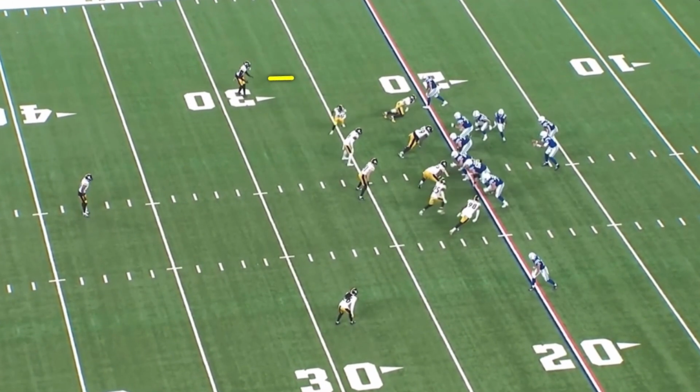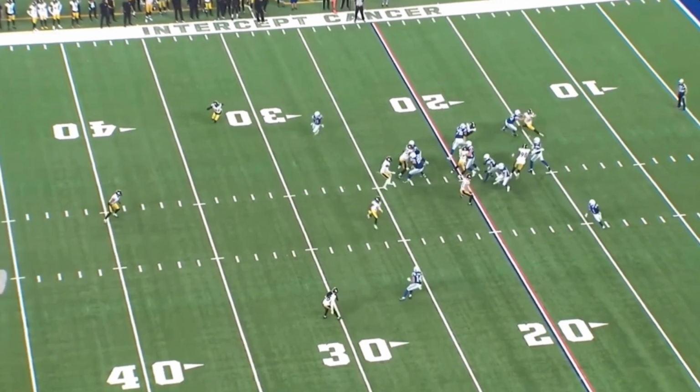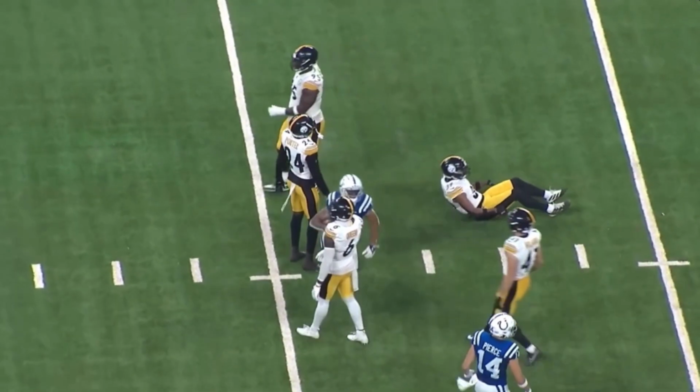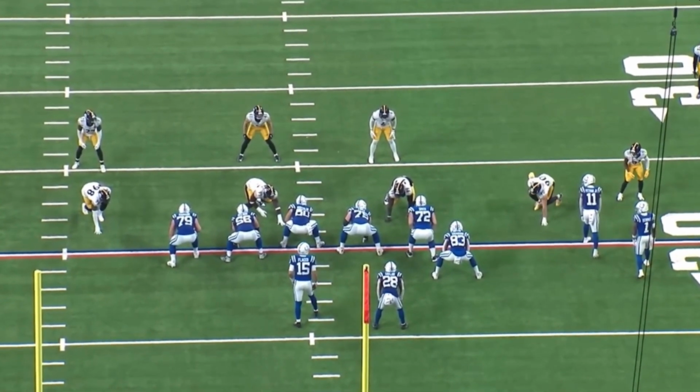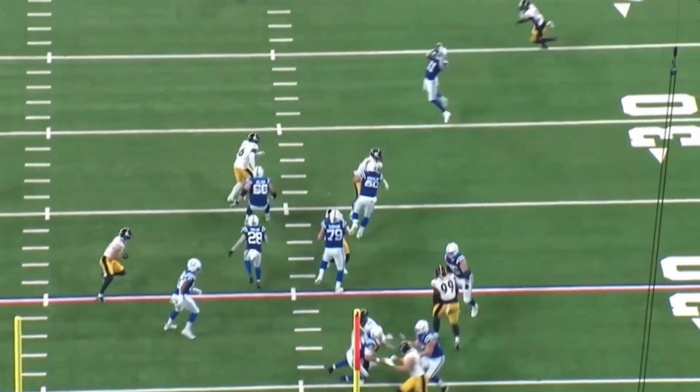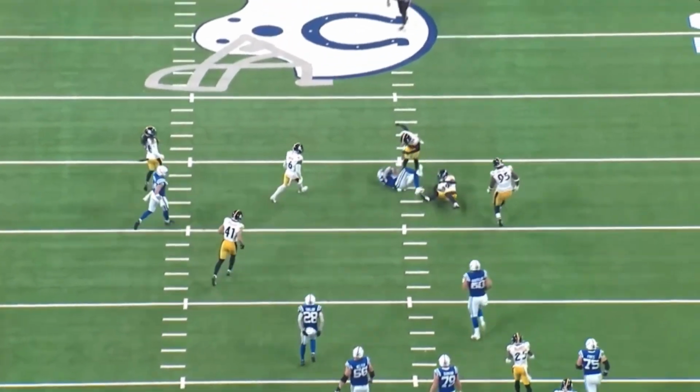Now, granted, he's playing off again. And so maybe Steichen saw some stuff on film in which sometimes Porter, whenever he's in man or they're trying to disguise that he's going to be off, and let's take advantage of that. Let's run some RPOs and take advantage of the space. And that's exactly what happens here. This is an easy pitch and catch, even whenever you bring an extra guy. So, again, to me, this is failure across the board. This is being outcoached, but this is also lack of execution by players.